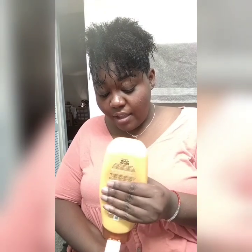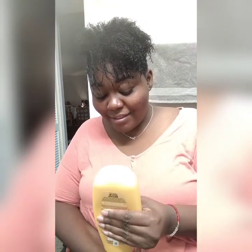I love doing different styles of hair. If you know me, I was always changing my hair. You know me personally, I'm always changing my hair. I'm always like, oh, let me, I want to try that style.